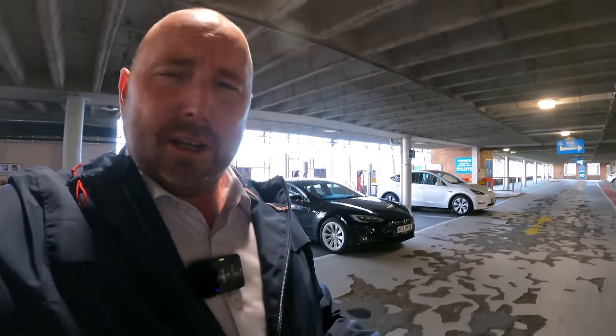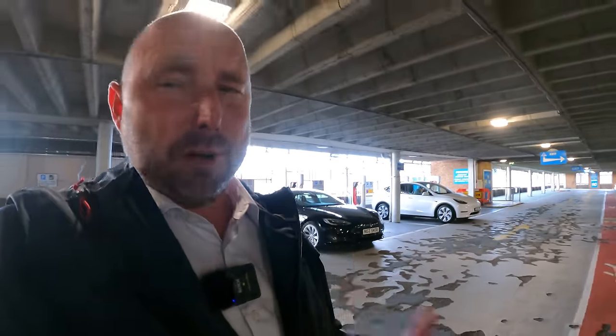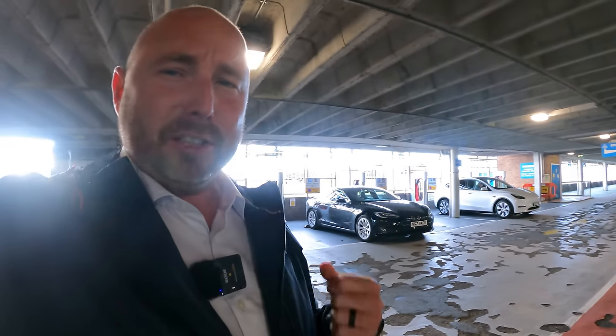The infotainment's great and it's just a pleasure to be in. Of course, the range is excellent and the charge is excellent, so you can see long distance is really no problem at all. And I didn't even have anywhere to charge when I parked last night. Normally that would be a great thing to do.